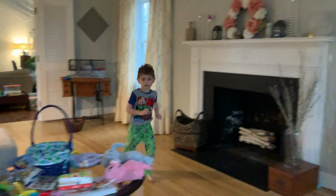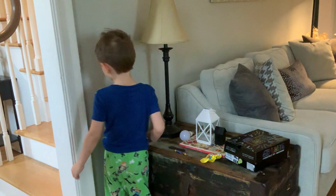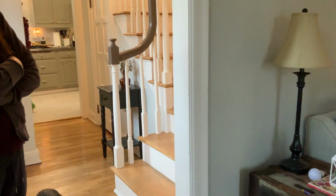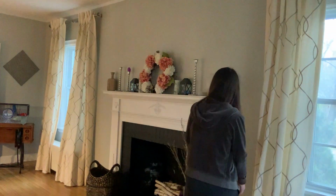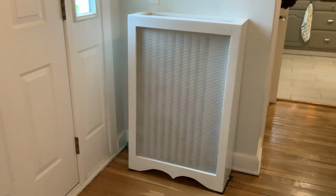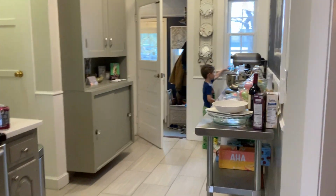Do you want to bring the basket with you? Huh? What's that doing there? Alexa, turn on the downstairs lights. Oh, that one is on. Okay. Turn this one on. I wonder why. I found the blue one. You did? And it's right next to Alexa.